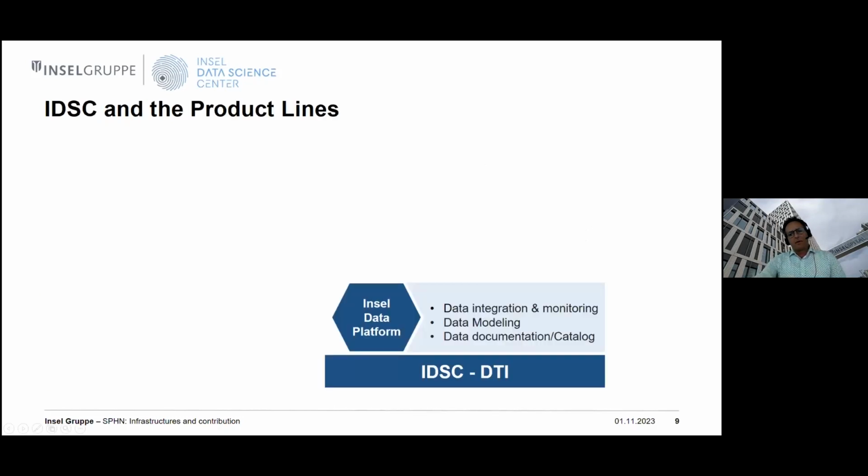Let's go a bit deeper on what the IT part of IDSC does and what the product line does. To fulfill the mission of gathering and storing data, we have to integrate the various source systems, and to monitor the operations, we need to have some data modeling, to bring together what are the same data, to have a unified naming or semantic layer. And of course, we need some data documentation or cataloging if you want. And anyone working within SPHN knows that it is not that easy to distinguish what is documentation and what is a data catalog.